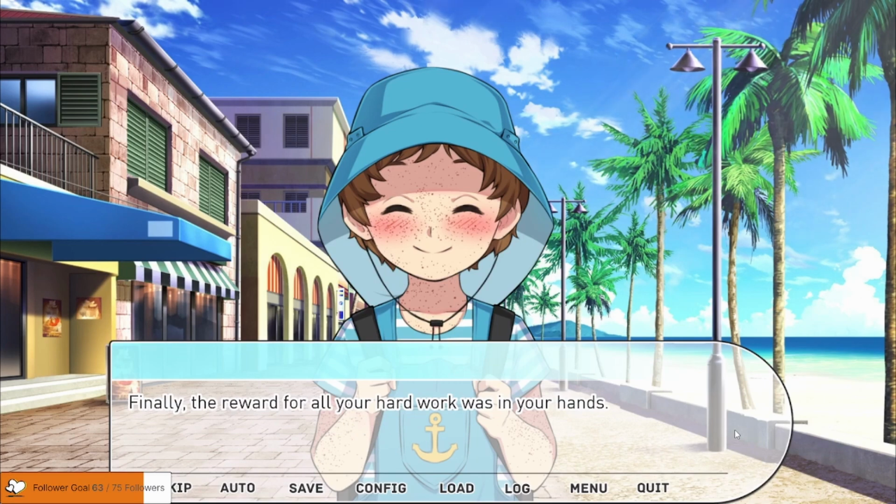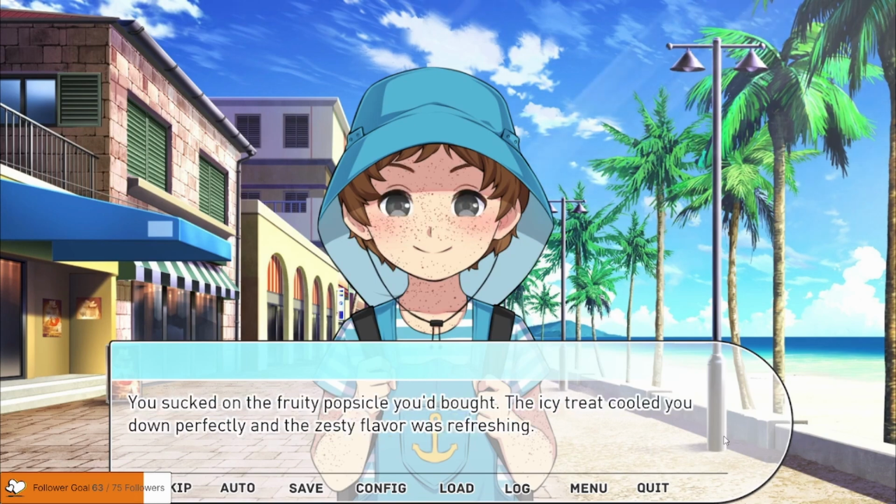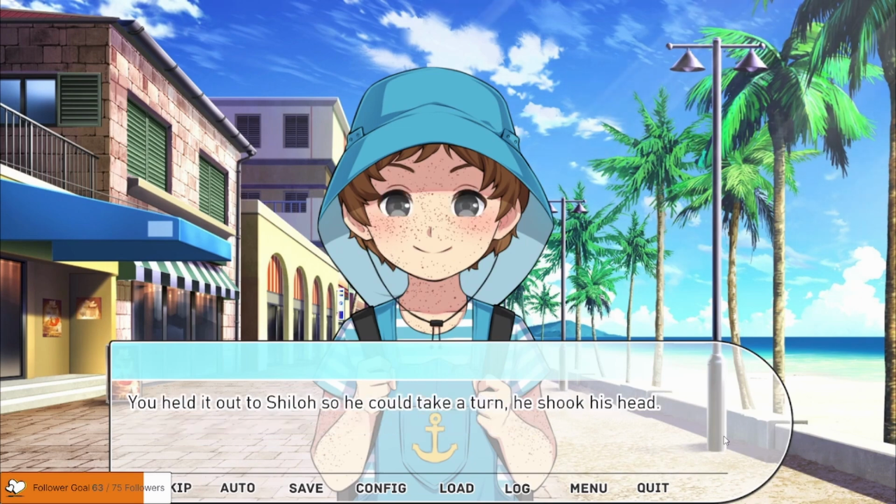Finally, the reward for all your hard work was in your hands. Eat it. Devour it. Right now. You sucked on the fruity popsicle you'd bought. The icy treat cooled you down perfectly, and the zesty flavor was refreshing. Those are good. I love popsicles. You held it out to Shiloh so he could take a turn. He shook his head. Wait, what? Oh! It's not two separate. We're sharing one.